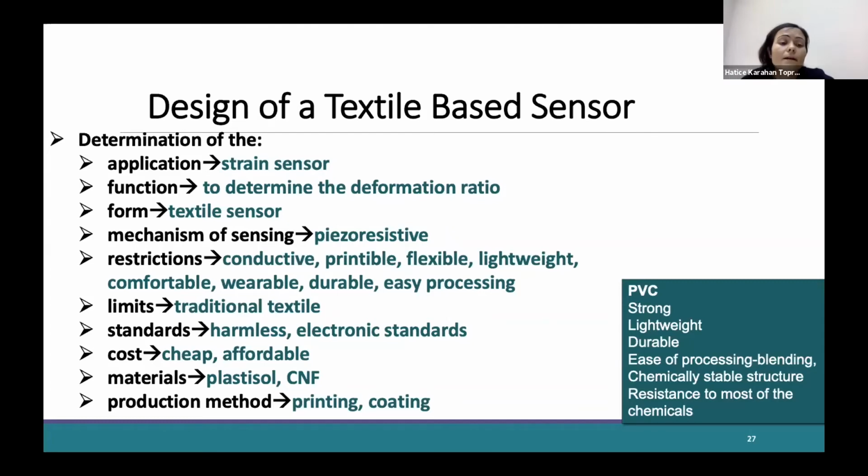And as a filler, we need to make the structure conductive. That's why we chose a filler that can give us low percolation thresholds. Recently, we always think about graphene and carbon nanotubes, but they're expensive. Our aim is to make something as cheap as possible, and as a result, I'm going to tell you that this is one of the cheapest sensors in the literature, hopefully in the market in coming years. And for the production method, printing and coating were determined.